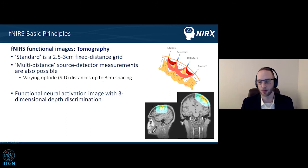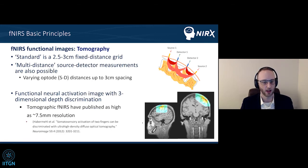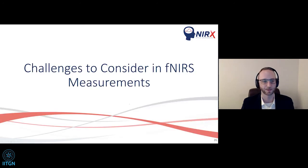And we see examples of a higher resolution tomographic result there. They have been as good as 7.5 millimeters. I referenced the Habermel et al. paper from which I draw that. So that is incredibly good discrimination of the right thumb and pinky in somatosensory activation.